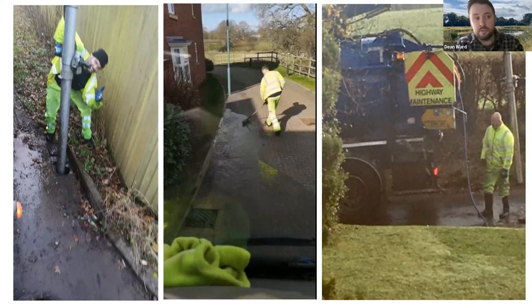Thankfully, unlike a county council, we have a revenue and maintenance budget which can help support us in the delivery of these interventions. As a team, we're very, very keen on SUDS. We like them, we adopt them.